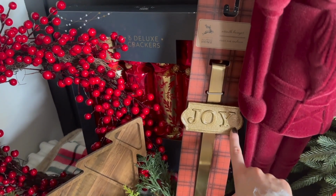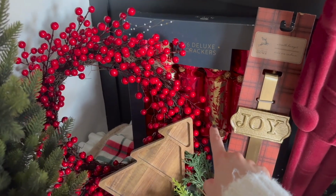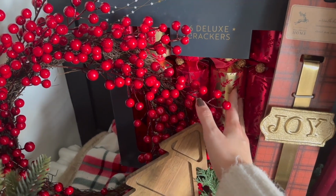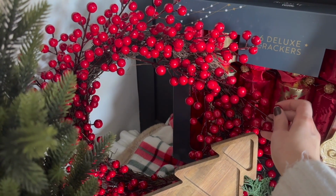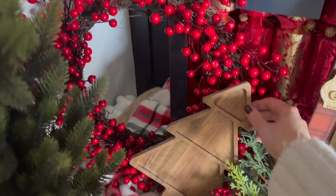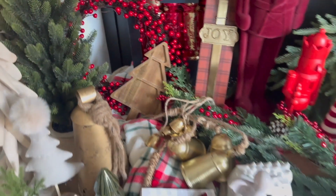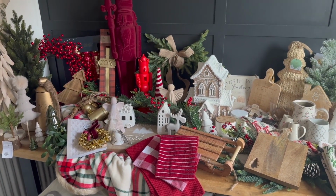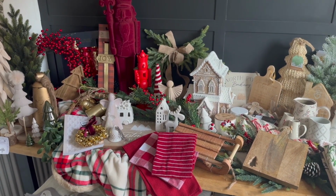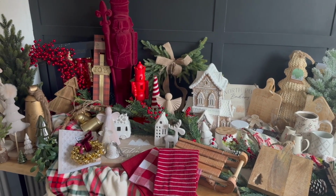I've got this lovely wreath hanger from Home Sense, crackers that have a velvet design on them. These are from George Home. This is another online home shop piece that I was kindly gifted, and then this is a Primark serving board. So this is the majority of my Christmas collection. If you do want to see more, definitely watch part 1 of my Christmas decorating videos, and definitely stick around for the rest of this video where I'll show you how I style them.